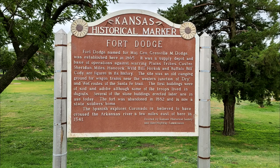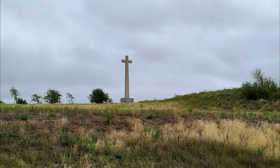Fort Dodge is now a retired soldier's home. Usually you can drive around the fort, but with the current environment, you cannot. The Coronado Cross is further out past Fort Dodge on US 400.